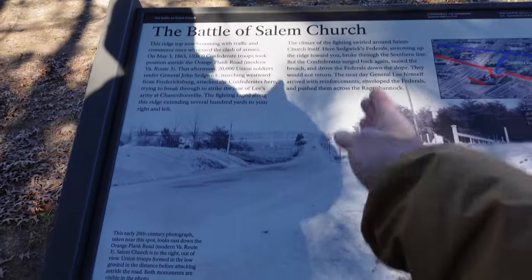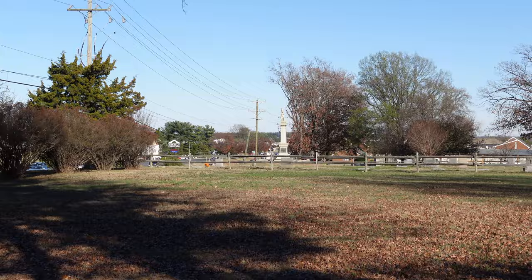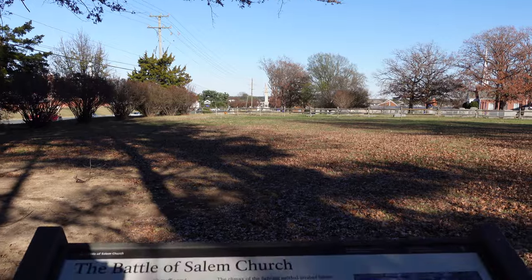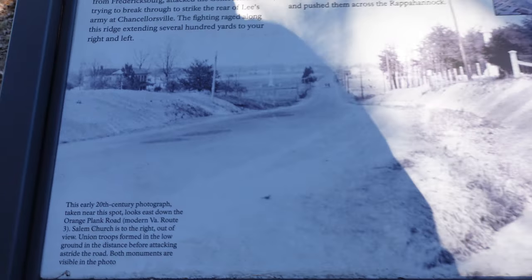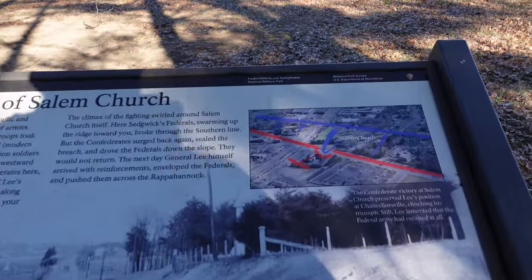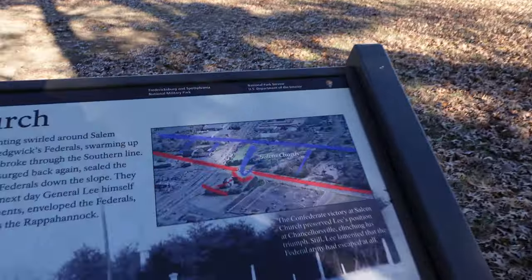And here it is, Plank Road. And you can see this monument was still here, dedicated in 1906, and it's to the 23rd New Jersey Regiment. Walk over there later. And then there's a second monument on the north side of Route 3, a little further down, and that's the 15th New Jersey Regiment. And that one was dedicated in 1908, and they were paid for by the state of New Jersey. So kind of an aerial of the battle here. And again, Plank Road, Salem Church Road, back over there. And this was General Sedgwick's line.